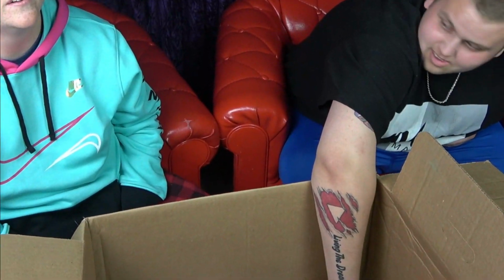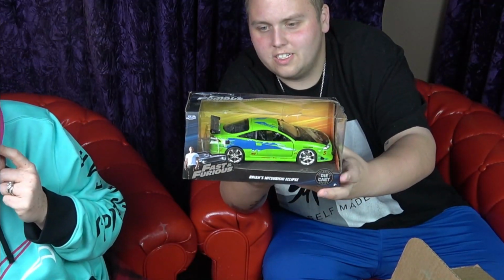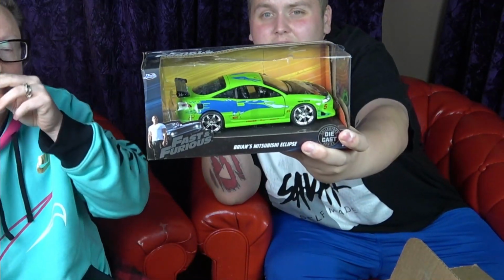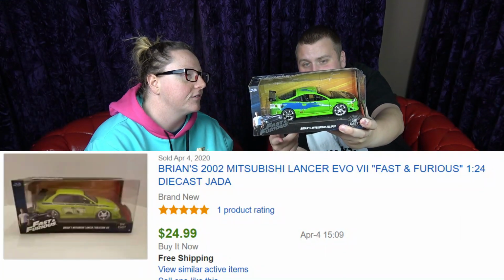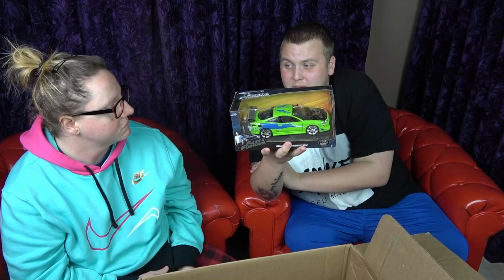It is so hard. I'm going to say it like 20 times. This is Brian O'Conner's Mitsubishi Eclipse from the Fast and Furious. Look at that car. That's actually really nice. A lot of people like model cars. On the back, it shows you all the different cars you could have got. I never really liked the movies, but I think I played a Fast and Furious game before.